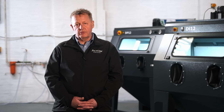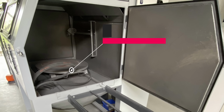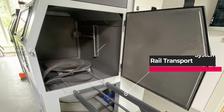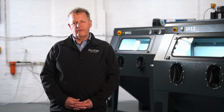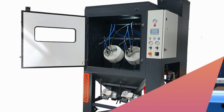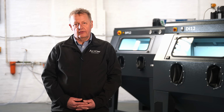There are a number of optional extras and features such as a stationary turntable, which makes blasting heavy or large parts easier, a rail transport system outside the cabinet to reduce manual handling, blast gun support, wear resistant lining, and extra filters. We also have a range of automated blast cabinets such as drum blasting cabinets, satellite machines, transit blast systems and many more. When you buy a machine from ActOn, our main goal is to ensure you have a great process.